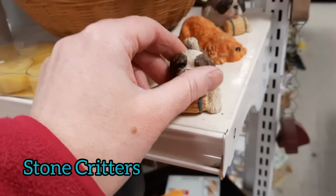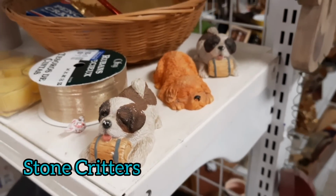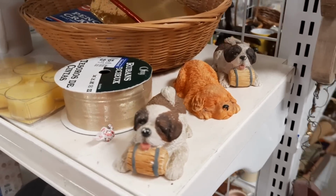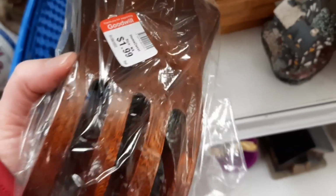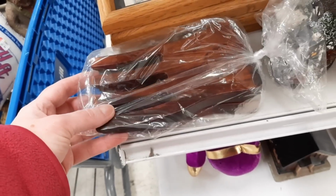These are also stone critters, and you can see how chipped they are. You just kind of look at these things and they chip easily. We used to touch them up with pens at the Hallmark store. Here are back scratchers or salad tongs, depending on what you need.